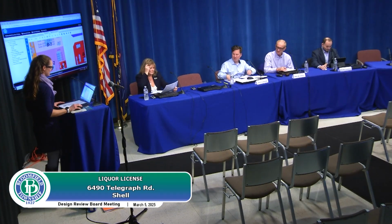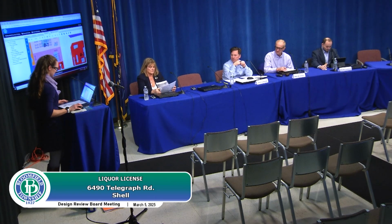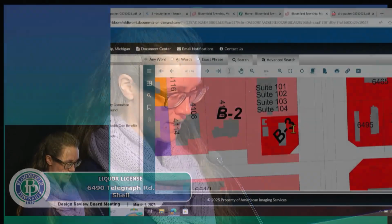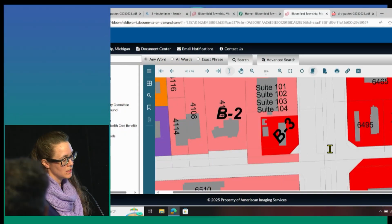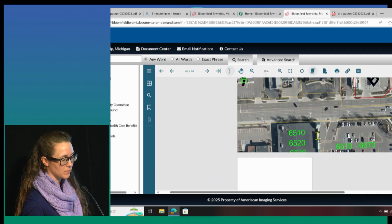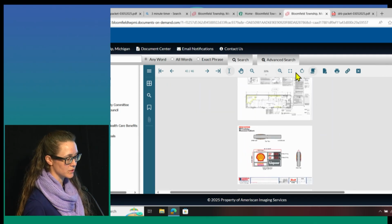Yep, thank you. Item C, liquor license and signs, 6490 Telegraph Road, the Shell gas station. Or should I say convenience store and gas station? Yes, so we have an application here for 6490 Telegraph Road. This is in the B3, the General Business District, located here on the west side of Telegraph Road, just north of Maple Road. The applicant is seeking a couple of different reviews today.